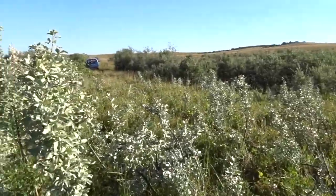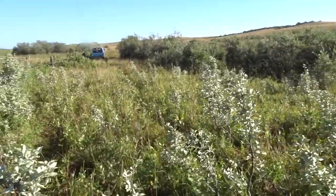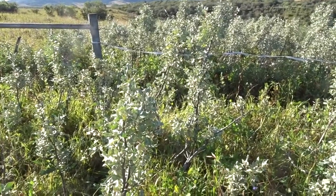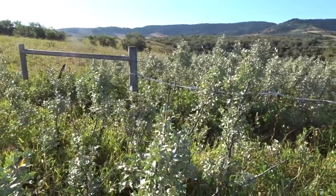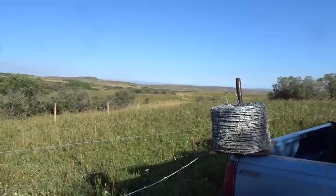So today we had a small rain event last night, which is wonderful. It just means that we are able to come back today and drive in here feeling pretty confident that the fire danger is super low.